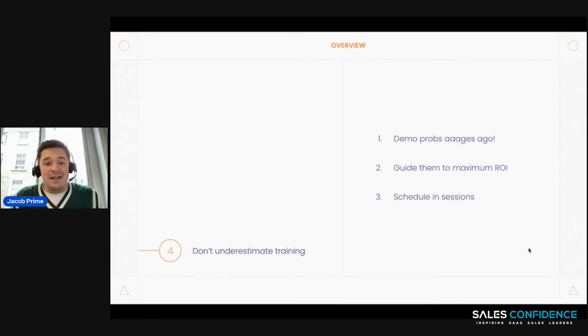And then finally, don't underestimate training. You probably had a demo two weeks ago, a month ago, and even though you like to think it is, this is probably not the most important thing in this person's job, buying this piece of software from you. Especially if you have legal or due diligence work like I do with my POCs, that can add months to the sales cycle. So you want to make sure that they remember what the software does.